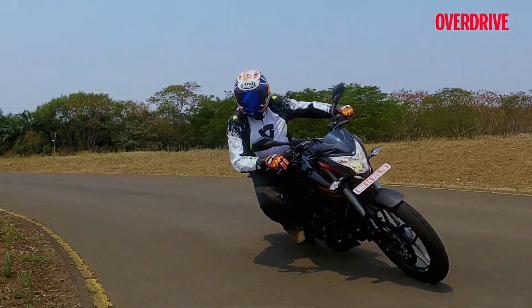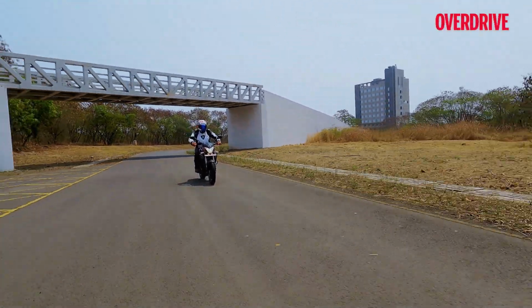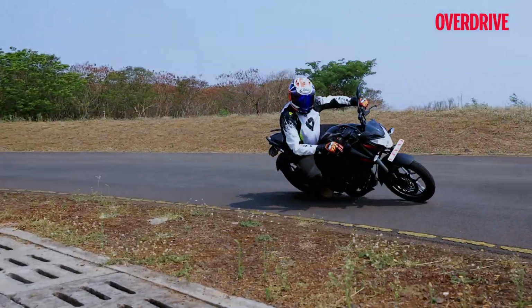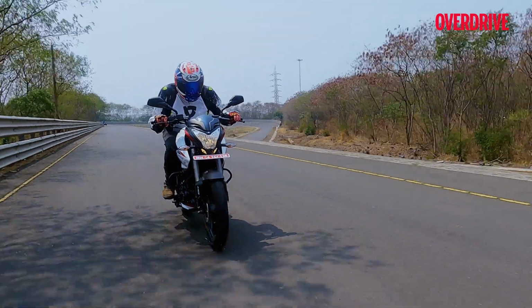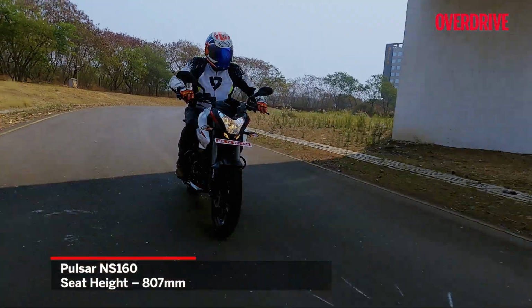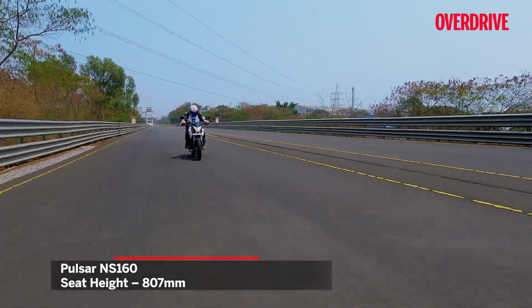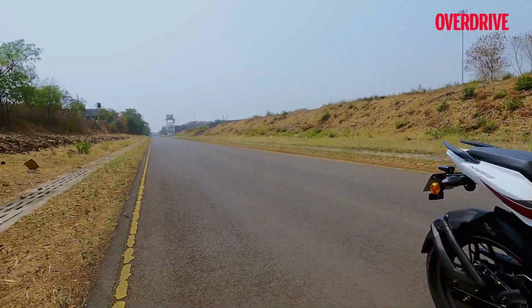The lighter wheels also make for slightly sharper turn-ins, and the new forks complement that attitude, but going hot into the corner can make the front feel skittish. The rear suspension could have done with a slightly stiffer setup too. The improvement in handling is a lot more noticeable on the NS160, and as before, its motor feels peppier than the 200 when it comes to initial or low-end power delivery.